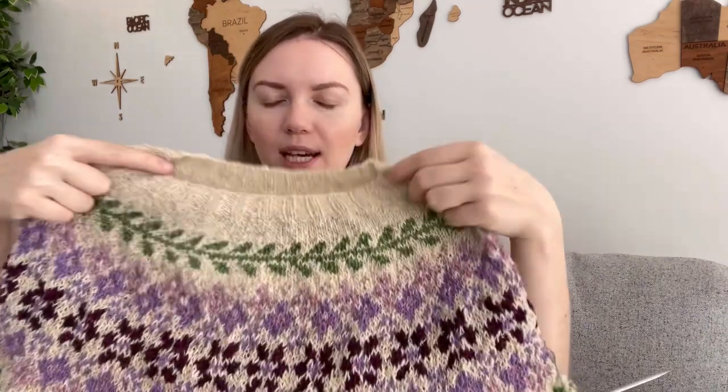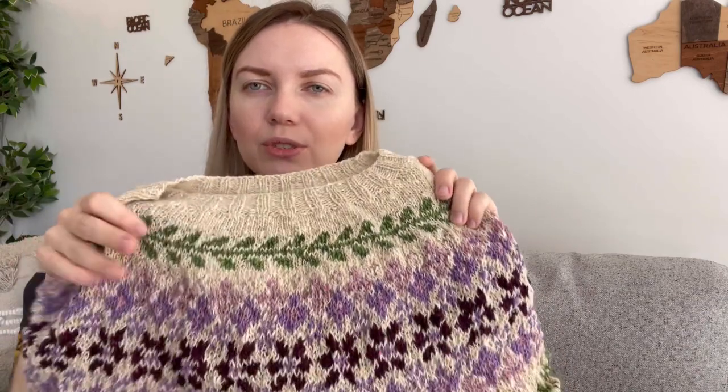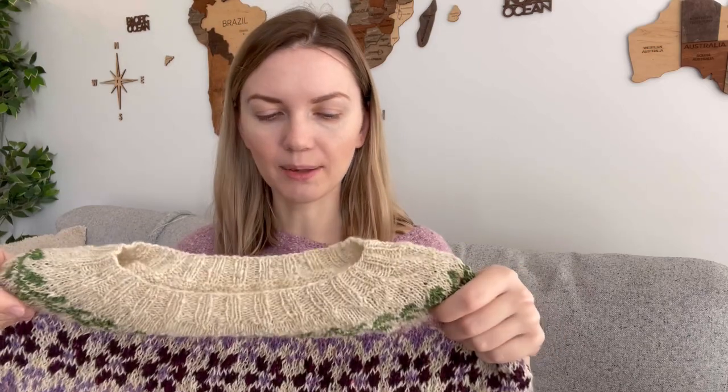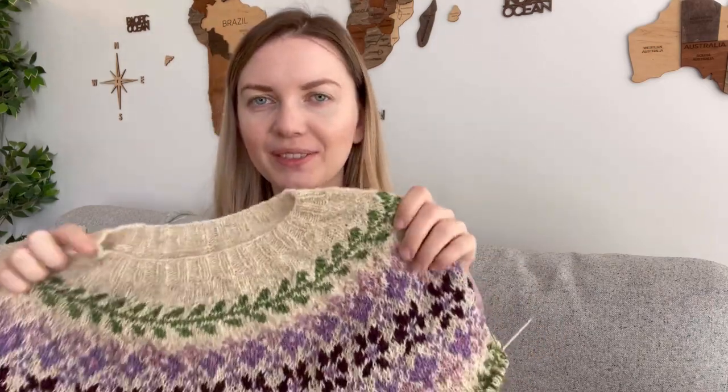So yeah, what I would like to show you here. First of all, it was incredibly difficult for a first time colorwork to use 3 colors in one row. I was almost crying and continued to knit.